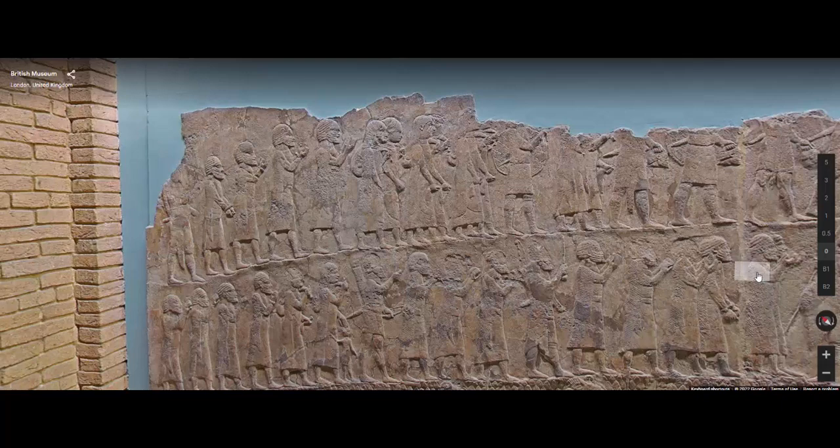Some of the individuals may be presented in a posture of obeisance. I see something a bit gruesome here in the upper level. Do you notice that the incomplete figures up above are carrying the heads, the decapitated heads of their victims?